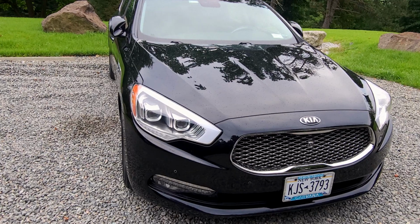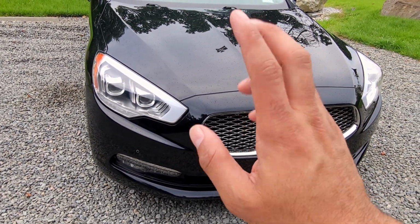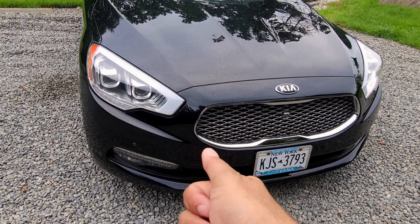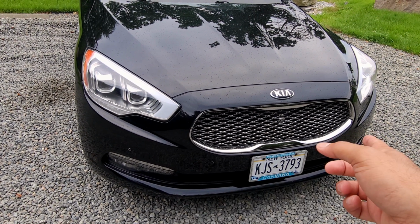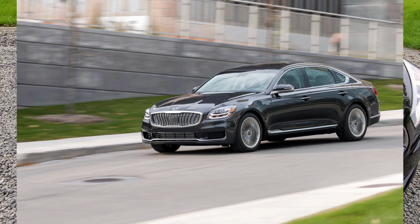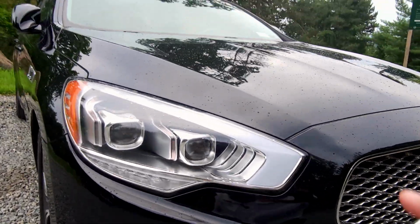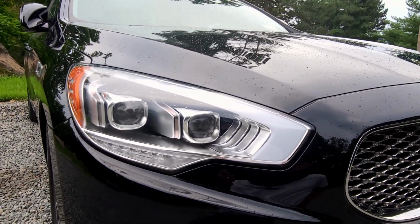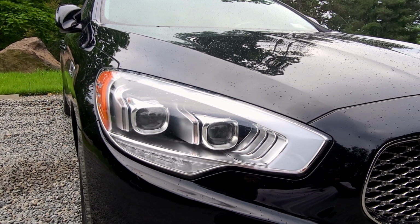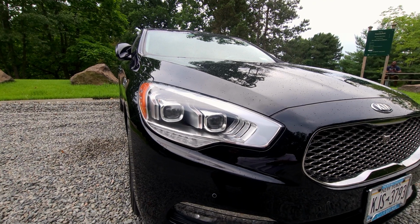Okay, let's talk Kia K900. This is a 2017 model. Kia made two versions of this car before they killed it for North America. This is 2017, and there's a 2019, which is a complete makeover from this particular trim. Now, going over the exterior, this is a very good looking car, in my opinion. It's subjective, of course, but just like its corporate siblings, the G80 and the G90, this has a lot of luxury amenities.